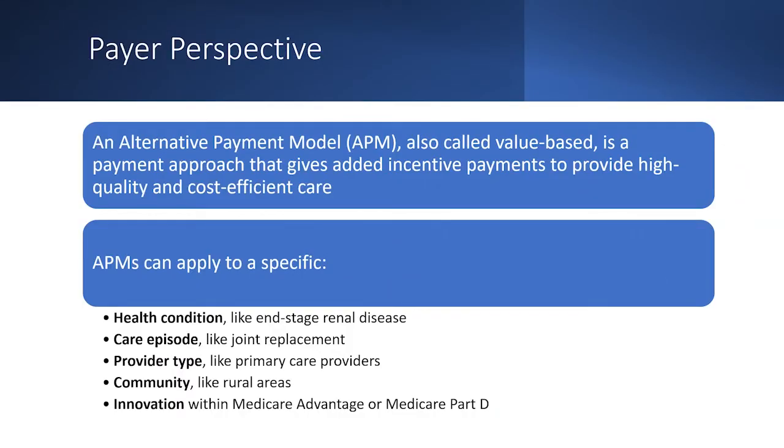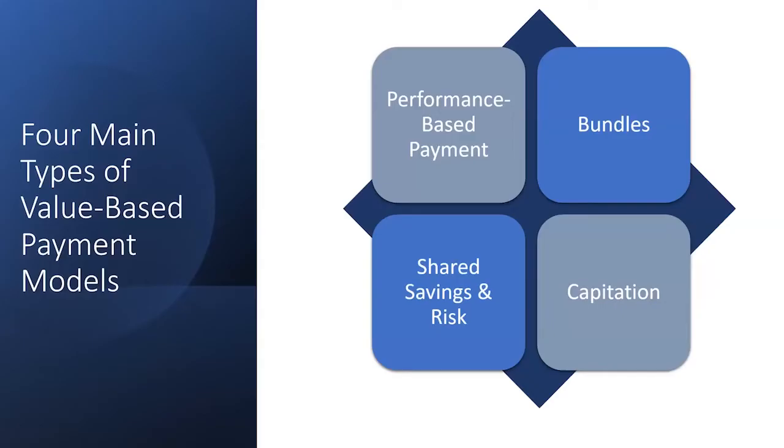When you look at alternative payment models, they can really apply to different things, like health conditions such as kidney disease, care episodes like being hospitalized for a joint replacement, provider types like payment for primary care, and communities like payment models for community health in rural areas, and innovation within Medicare Advantage or Medicare Part D. There are different programs related to that. There are four main types of value-based payment models.